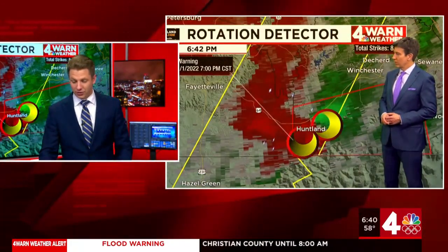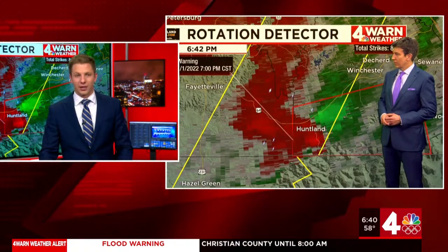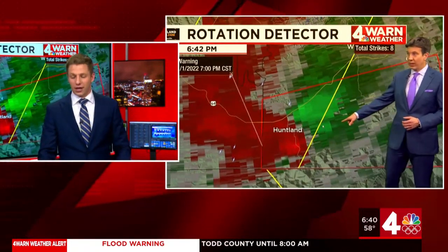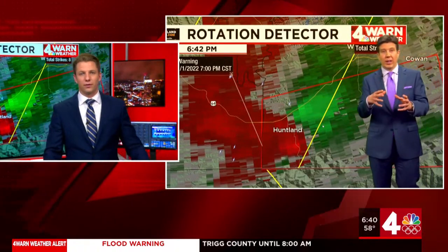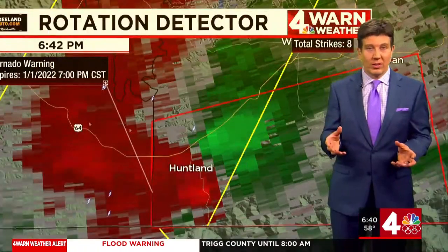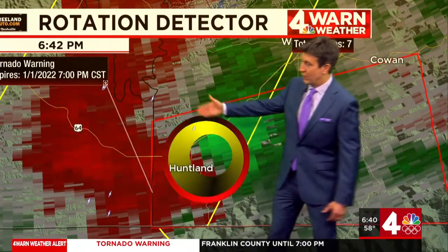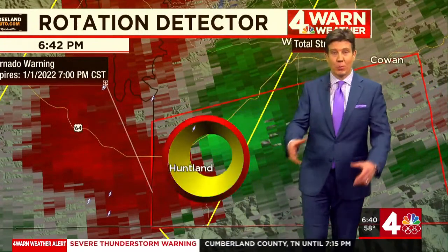Let me turn this off so we can see some of that shear. This is out of Nashville. This is Nashville's radar. Okay, so we had the rotation rings on there, the warning rings we sometimes call them, and the reason we're seeing that, and it's very pronounced, is because we're looking a few miles up, probably 2 to 3 miles off the ground.